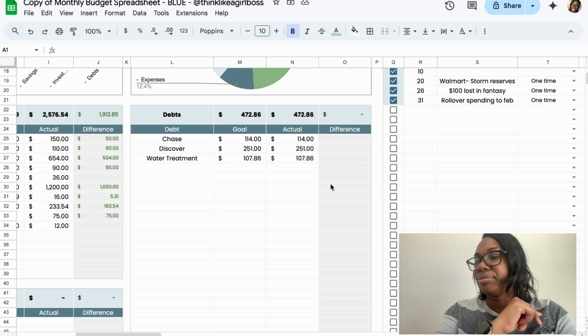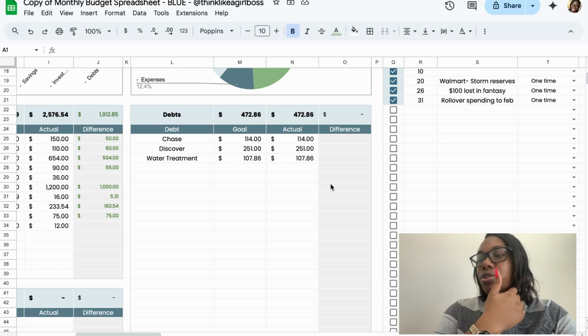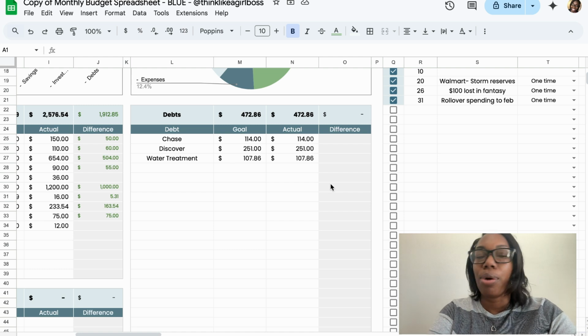I'm sorry, y'all. We had our debts. We had Chase. They all came out where they were supposed to come out: 114 for Chase, 251 for Discover, and then our water treatment at 107.86.